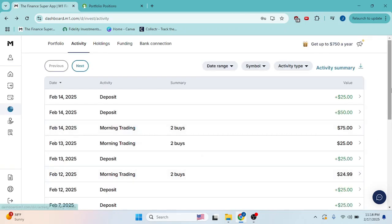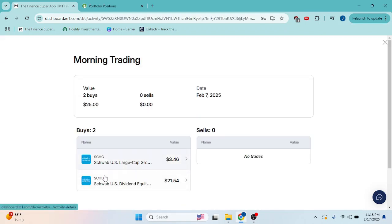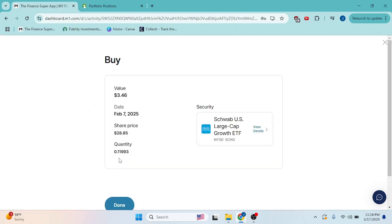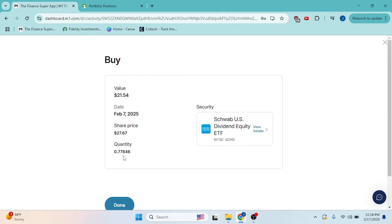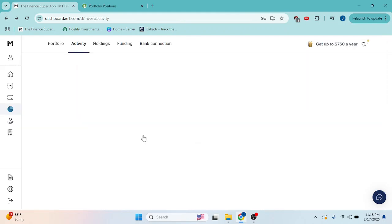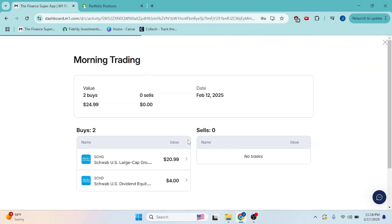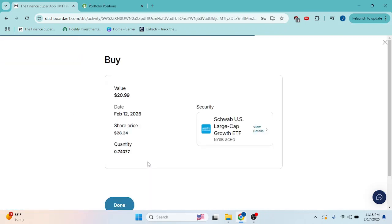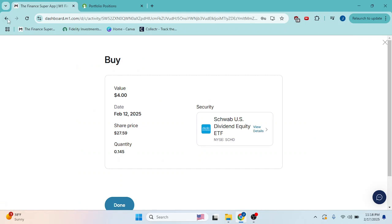And then as we move forward here, on the 7th, we bought another $25, $3 of which went to a small amount, 0.11 shares of the large cap fund, and then we bought SCHD, a solid buy, 0.77. And then as we move into the month, we bought on the 12th. A lot of SCHD on this day, and we bought 0.74. And then we only bought $4 of SCHD, and that's 0.14.